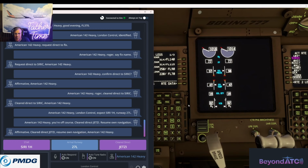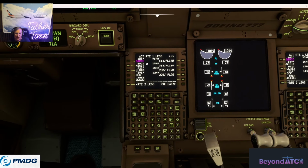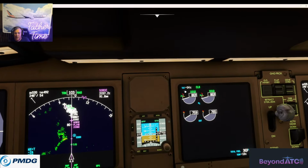American 142 Heavy. He just cleared us on the arrival. And now they're saying we asked for direct Sierra, they gave it to us. Now JetC. That's a problem. Let's do this. Sierra 1 Hotel. I'm not going to bother telling them. Before we do that, we should go heading hold, right?